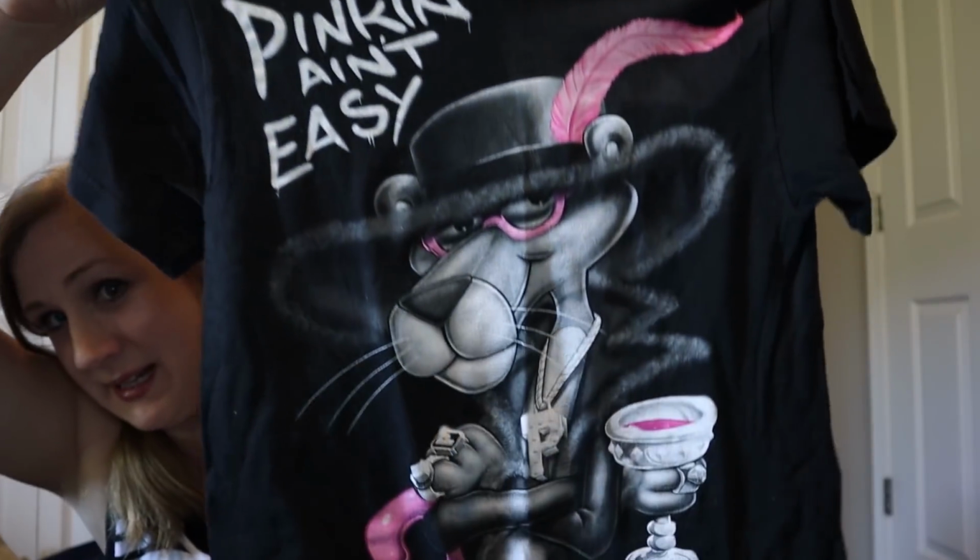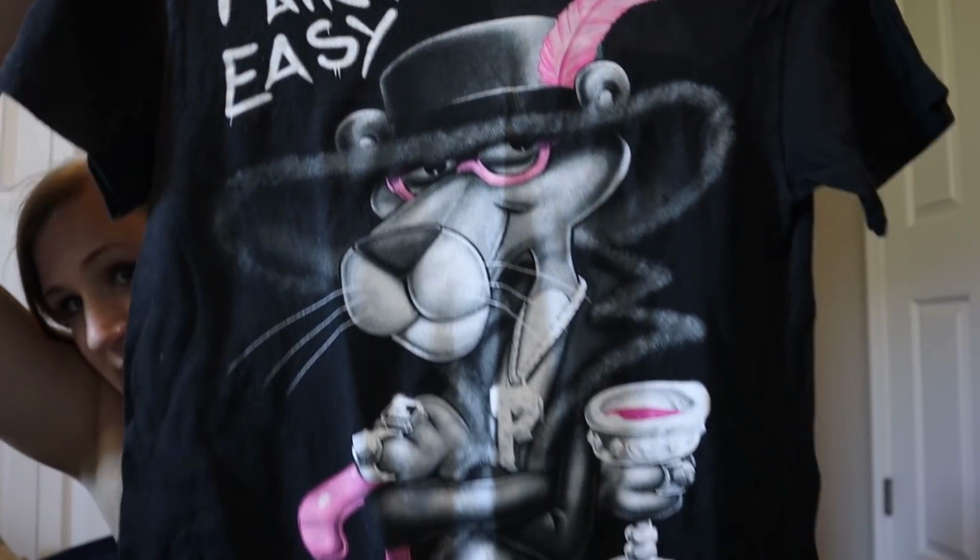This t-shirt, I don't know how I'm gonna list this with appropriate keywords, but I had to grab it. How can you not? So it's Pink Panther, and it says "Pinkin' Ain't Easy," and let's be real, what he's dressed as. Not sure what all I can put in my description. Size small. I don't know.